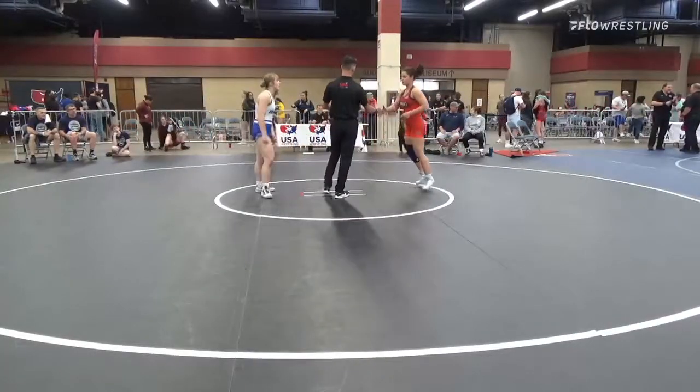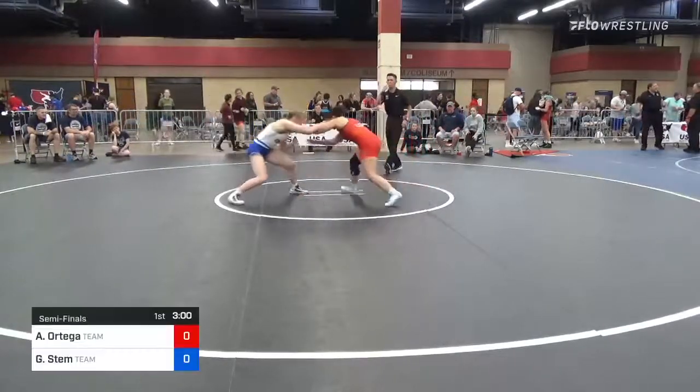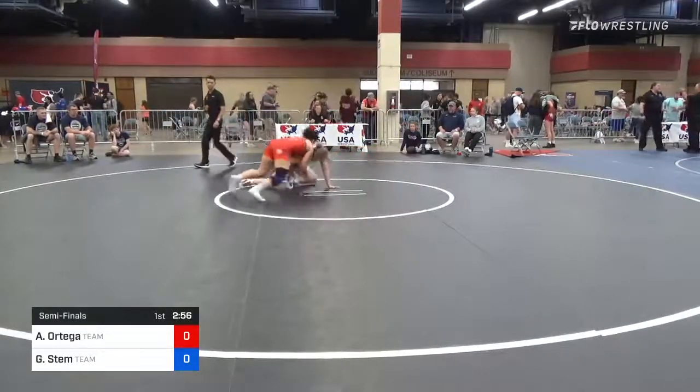Moving up, 65 kilograms, Ashlynn Ortega, Grace Stem. Stem in the blue, Ortega in the red.